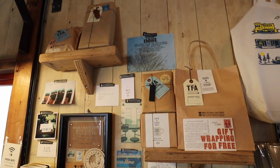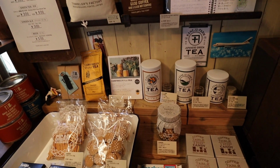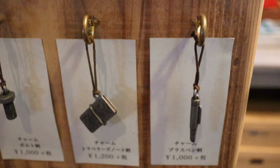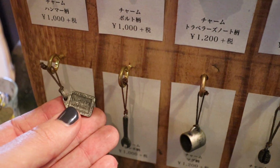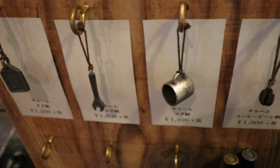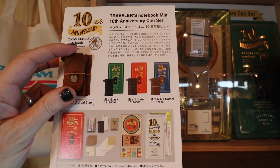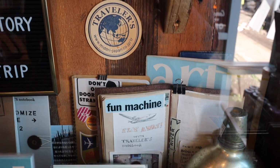So as well as selling the cover and the inserts for your notebook, this beautiful shop also sells a whole range of different vintage style accessories that you can choose to customise your notebook and make it your own and put your own styling on it. Most of the accessories in this shop have a vintage travel theme to them. So they have really lovely travel quotes and cute planes and trains and lots of that lovely vintage travel styling to them.